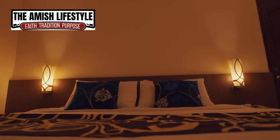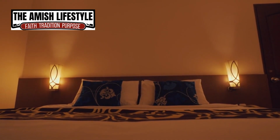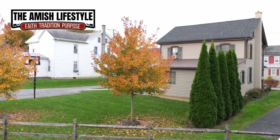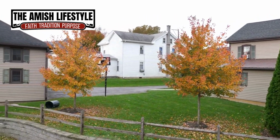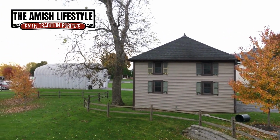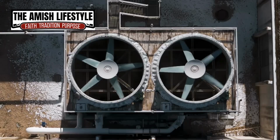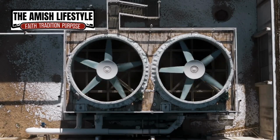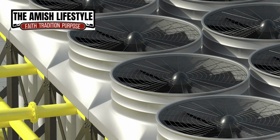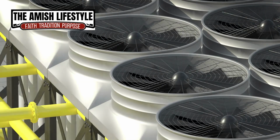And today, I'm giving you 30 legit Amish tricks to keep your bedroom cool, even when it's hotter than your grandma's meatloaf in July. These aren't just random tips. These are time-tested, battle-hardened, no AC required techniques from real Amish communities across Pennsylvania, Ohio, and Indiana. Some are shockingly simple, others brilliantly sneaky, but every single one can help you drop the temperature in your room fast and save hundreds on your electric bill.